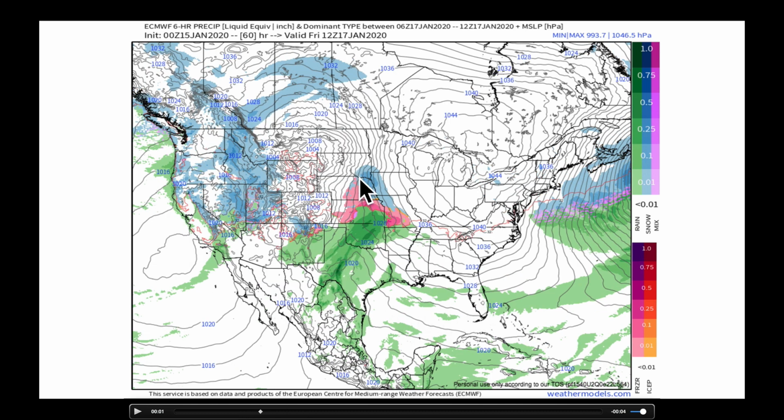The cold air is already in place. I'm going to tell you one thing about this next system. It is going to be extremely windy. We saw those wind chill temperatures going down into like the negative 45 degree territory. Look at the winds on this up here. Very, very windy conditions. Again, watch your pinks.